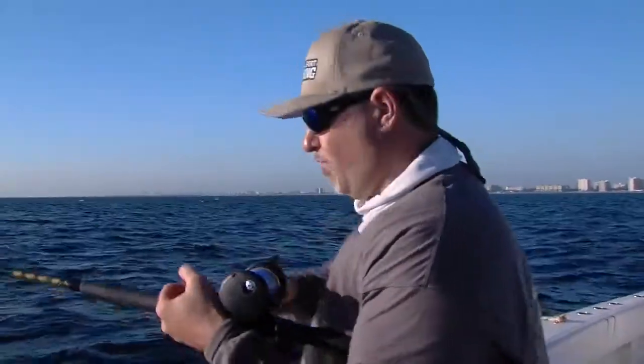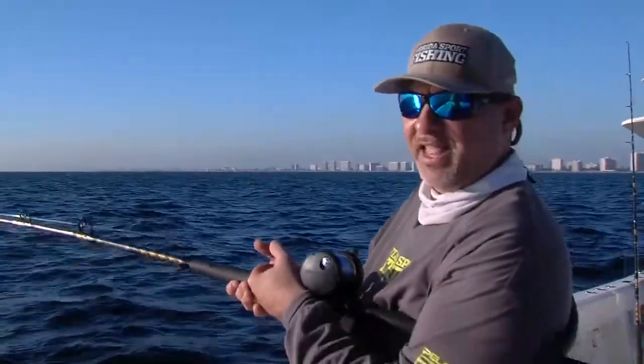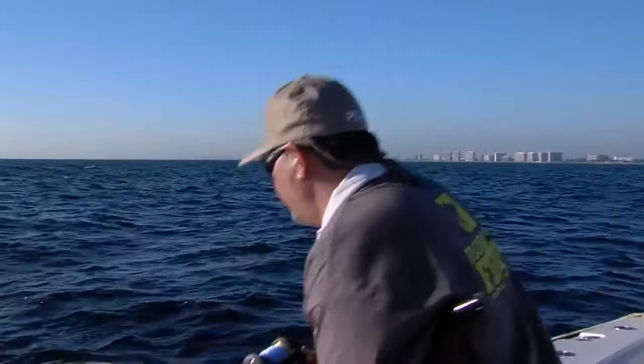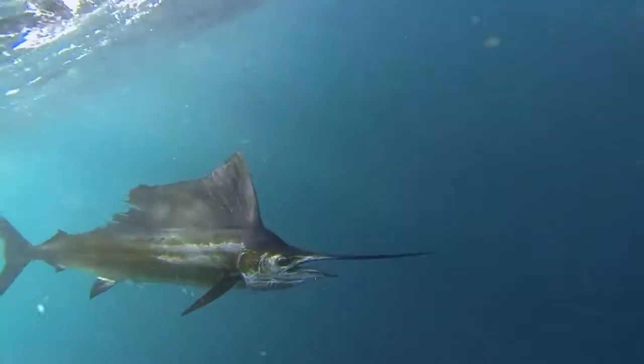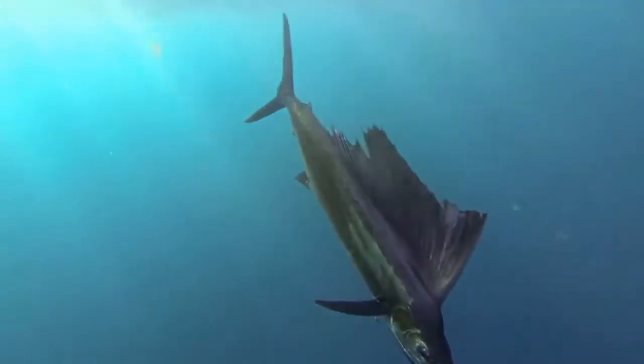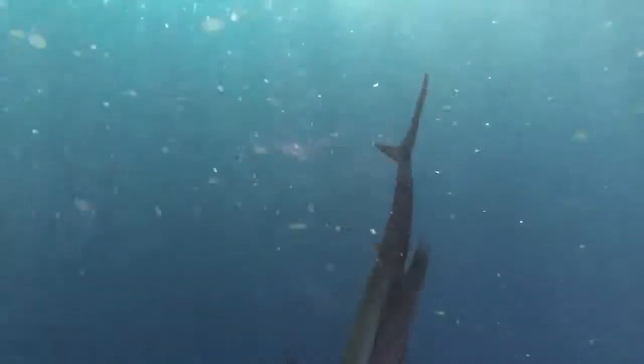You don't have a lot of line out, so you don't have a lot of give, you don't have a lot of stretch. Because remember, monofilament will stretch a third of its length. It's like a giant rubber band. And that's what's so good about this diamond line. It doesn't lose its strength as it stretches and retracts. There he is right there. There he is. He's getting close to his fish too.